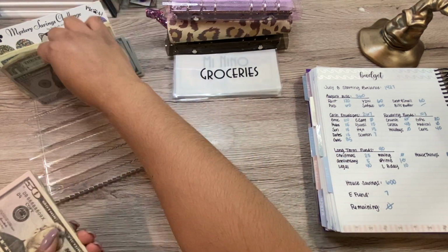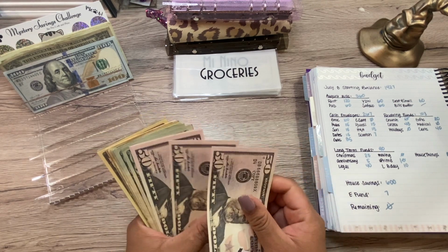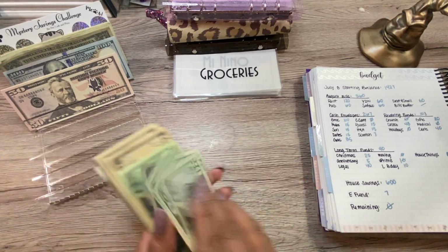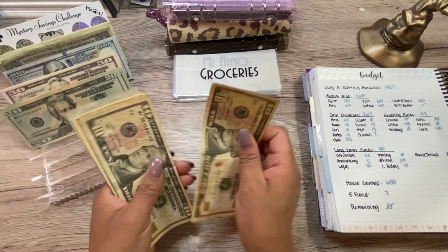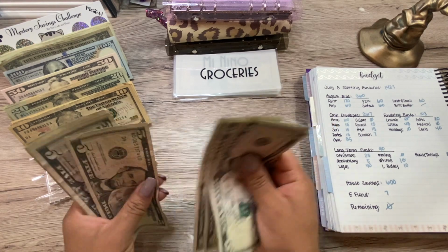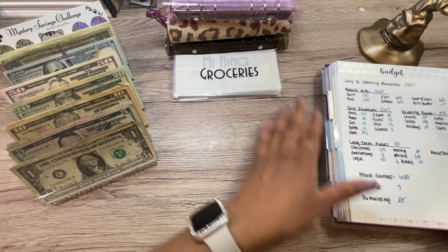Okay, I failed to mention that we should have a total of $627. So let's see. So we have 200, 250, 350, 400, 500, 600, and 27. I think that's the first time I counted without messing up. All right, so let's move on.